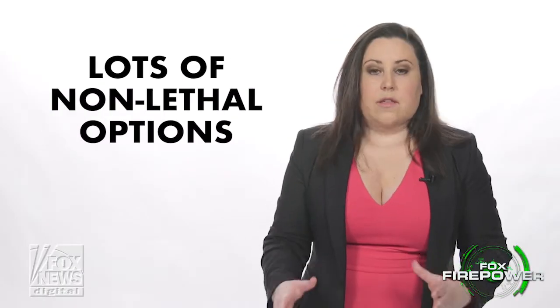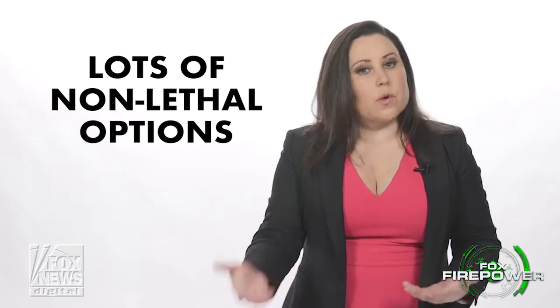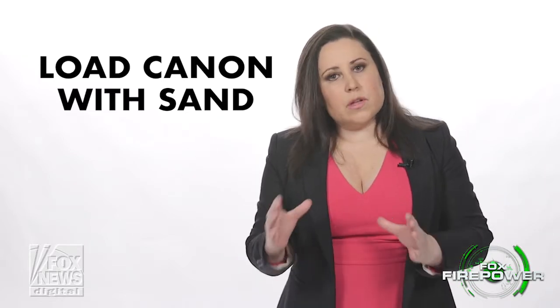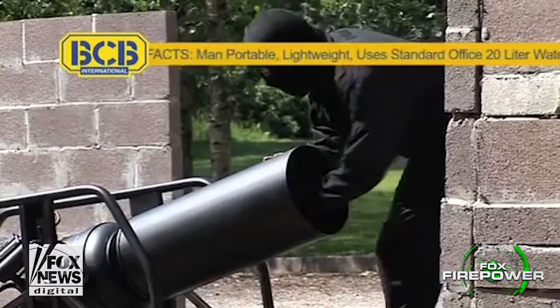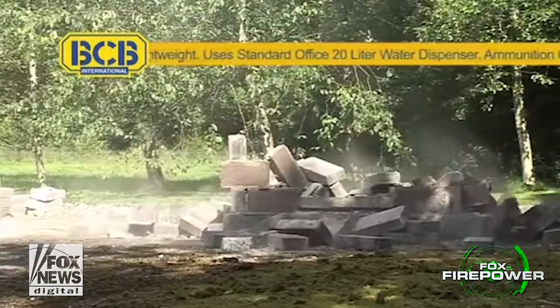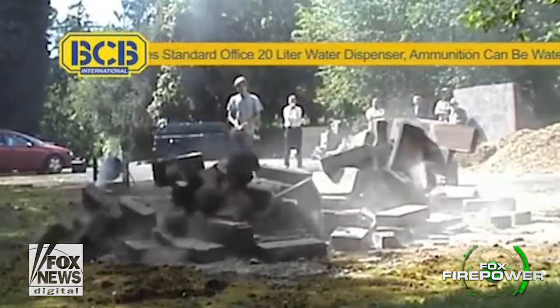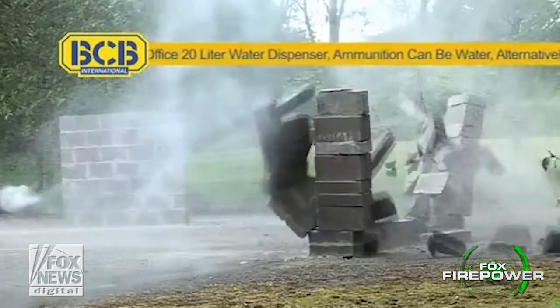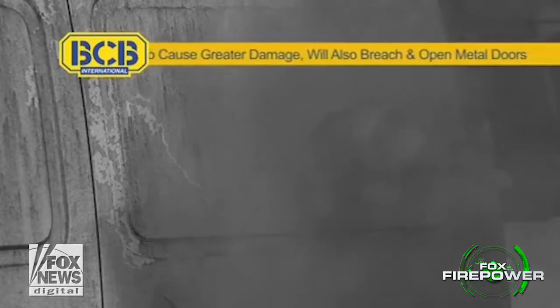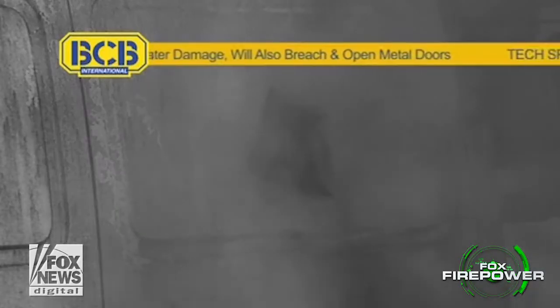Now, there's lots of other non-lethal options out there. This one you can also make more powerful by loading it with sand. You can load it up with sand for more of an impact. But I really love the water approach. And of course, for our law enforcement with tight budgets, you want that versatility where it can be more hard-hitting or less hard-hitting. The ability to punch through those walls, the knowledge, the confidence, you can punch through a brick wall, creating a hole, punch through the 2 layers, rip through vehicles. Pretty cool, right? But also very important.